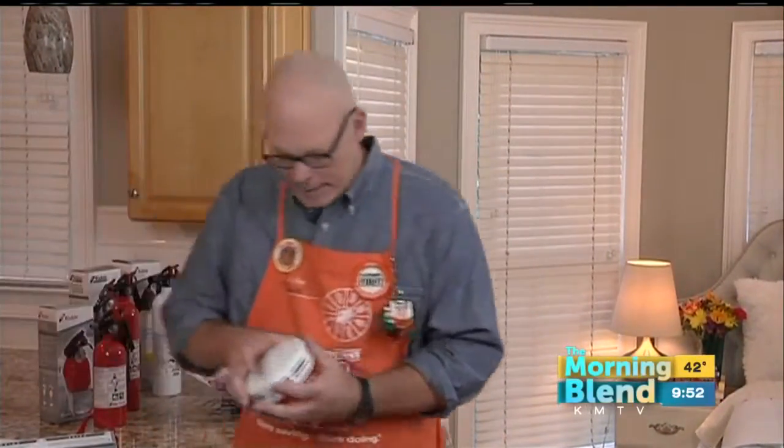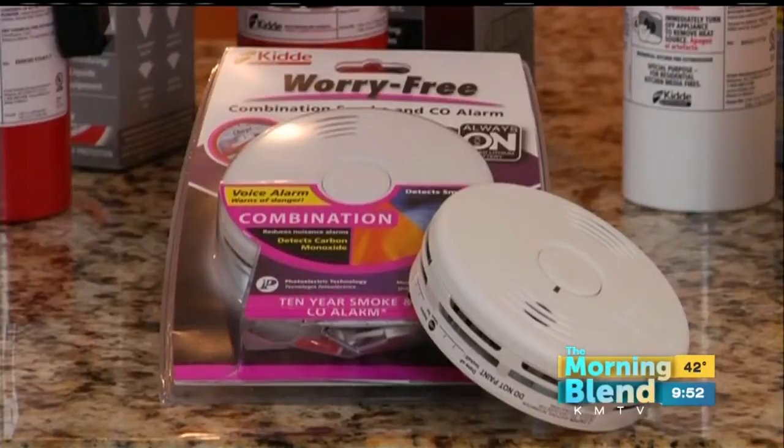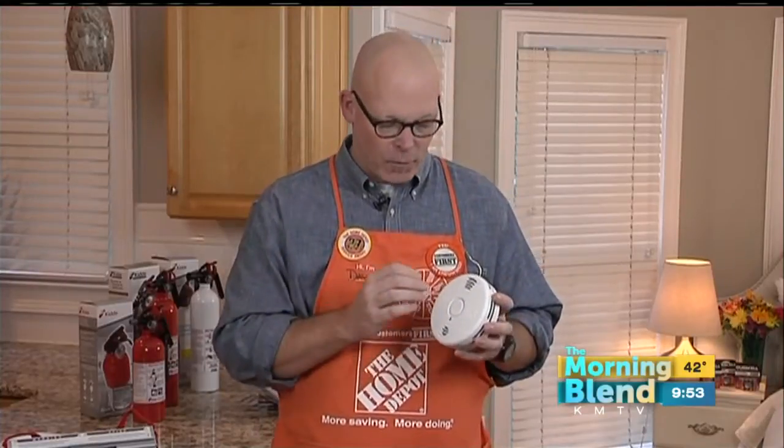So like Kidde has this one here for a kitchen, for example. Kitchens are the most prone area in your home for fires. This is actually a 10-year sealed battery, so you don't ever have to worry about the maintenance on this. It also covers carbon monoxide and smoke. So that's important. A lot of people don't think about carbon monoxide either. And it has a voice prompt on it, so that it's a lot more effective than just a beep.